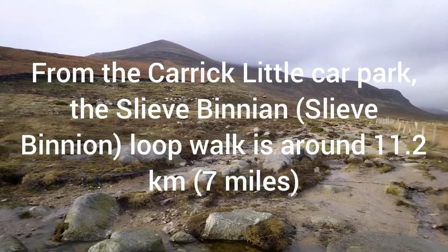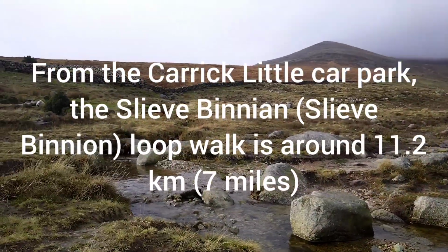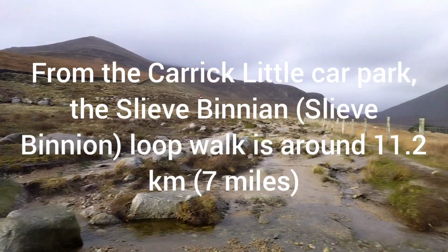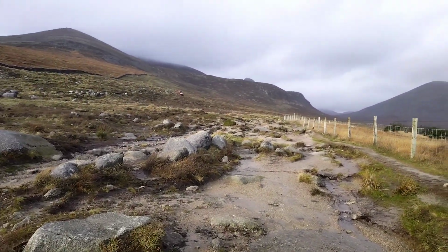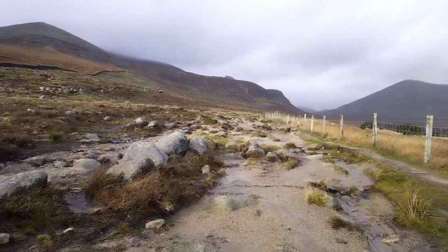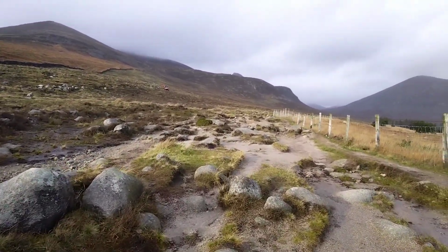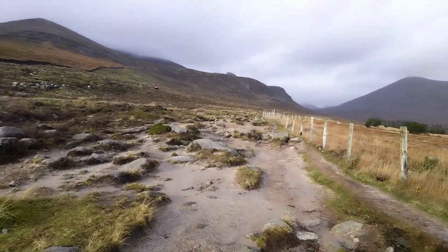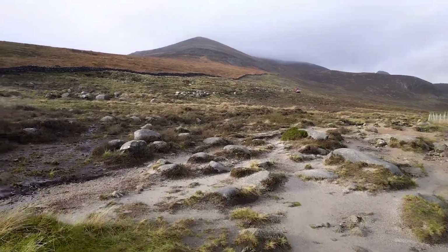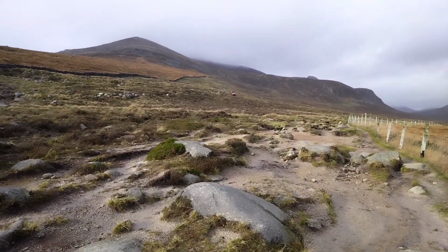But you have loads of little wee rivers and streams that you need to cross over. They're all pretty high today. I don't remember them being as high as this, but that's just because we've had so much rain lately. But look where you are. Isn't it just absolutely amazing? What a place to spend a Sunday morning.